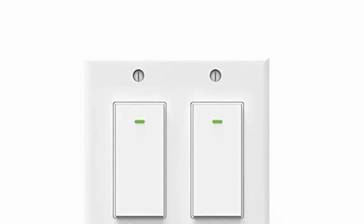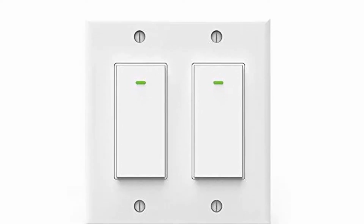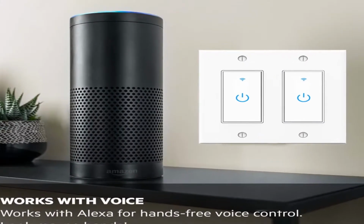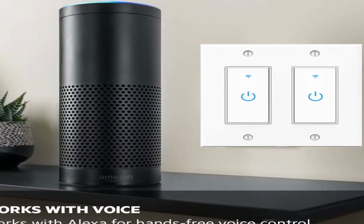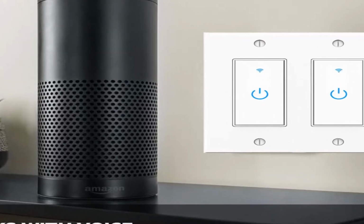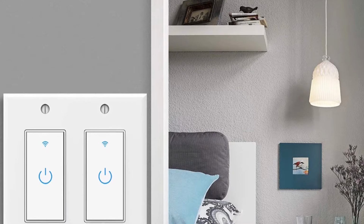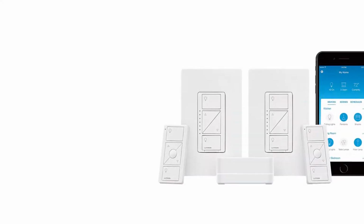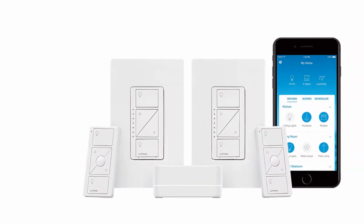In this video, we'll present to you the top 5 best Wi-Fi light switches on the market today. Regardless of whether you're looking for the budget option or the best of the best, we have chosen one for each category and we'll have one for you. We made this list in no particular order, so if you're interested in which Wi-Fi light switch will work best for you, stay tuned.